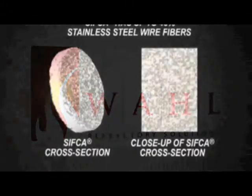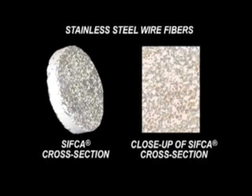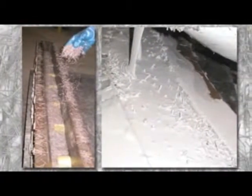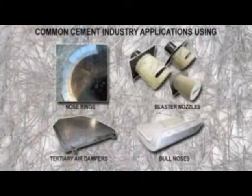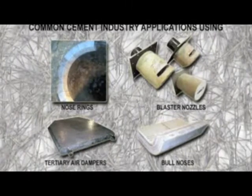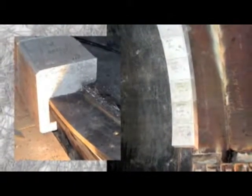Wall Refractories was the first company to use wire fibers to reinforce castables. It was this technology that led to the development and patent of Sifka, a wire-reinforced precast refractory that contains as much as 40% wire fibers. It is this wire fiber structure that is cast through an alloy cage that lends Sifka to be the product of choice for those who have tried it in many cement industry applications.